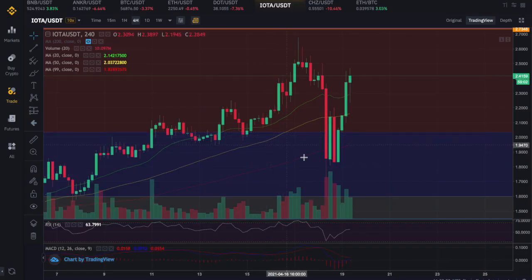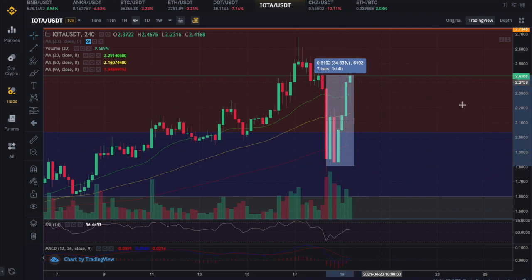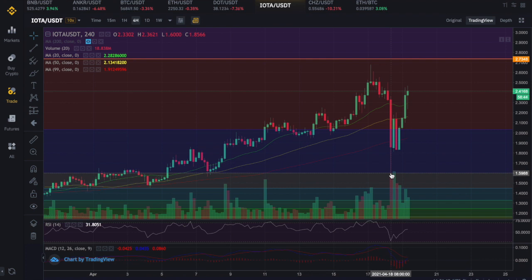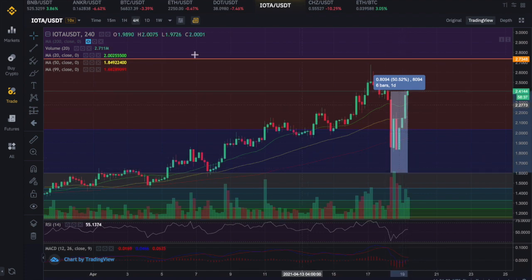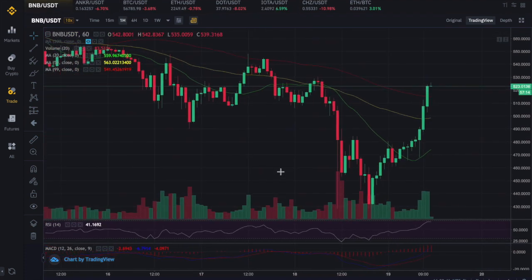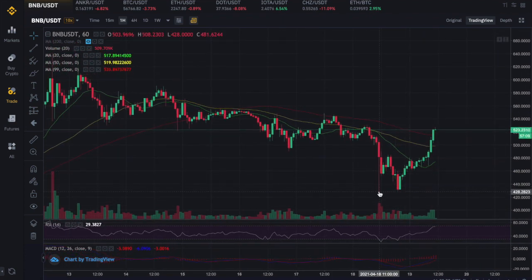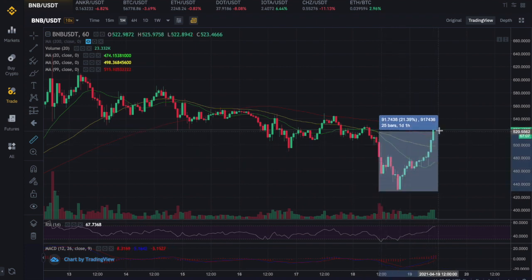Moving into altcoins, makita natin ngayon yung mga altcoins na may mga big gains, which is actually one of them is IOTA. Nagkaroon siya ng 34% increase in the past few days. But if titingnan natin siya, yung pinakang wick niya, which is supported by the Fibonacci, naging move niya is around 50%. So if you bought the dip, you are currently in profit. Looking at Binance, nagkakaroon tayo actually ng good move ngayon sa Binance. As you can see, if you bought the dip at this level, nagkakaroon siya ng 22% in profit. If you took that trade, you are currently in profit.